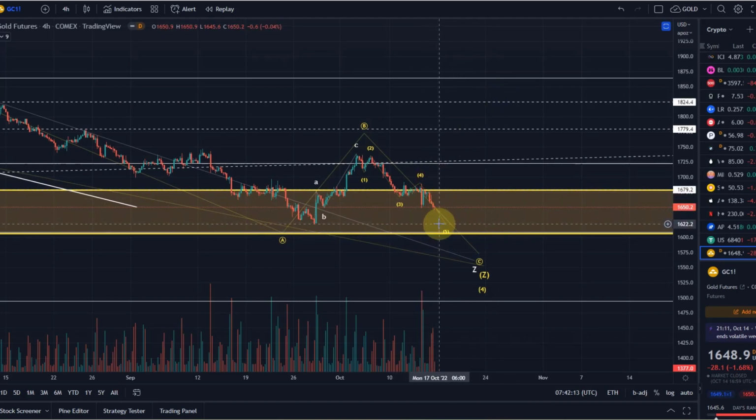If you see a truncated wave, like a double bottom, where we don't even get down to that 1622 low, then it would be a so-called truncated low. Not very likely, but it does happen, especially if there is a lot of upside pressure.